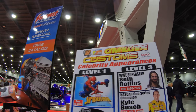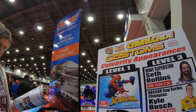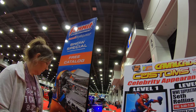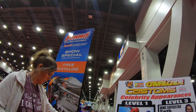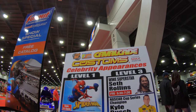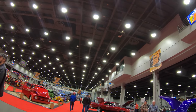But then tomorrow, you got Kyle Busch here. Aaron Kaufman's here. On Saturday and Sunday, Mike Finnegan. So this should be kind of fun. This is actually called the Cavalcade of Customs. This is some huge car show. So yeah, I'm pretty excited to meet Seth. That'll be awesome. I've never been to a car show like this before.